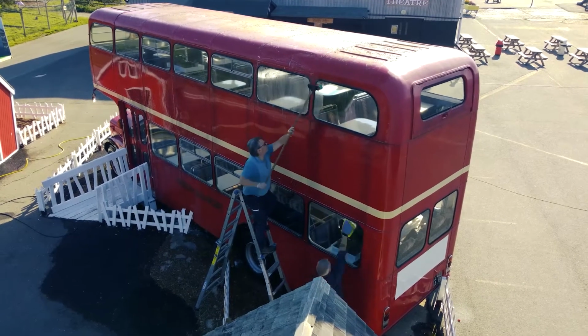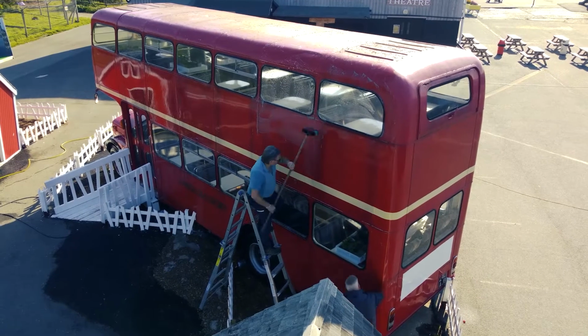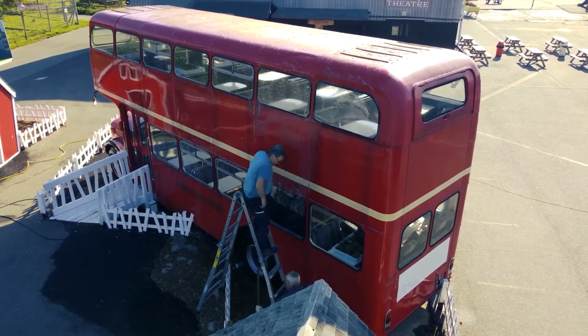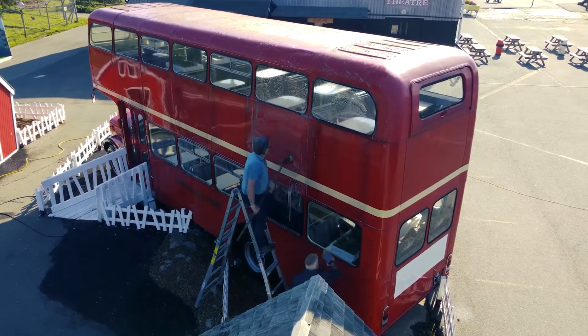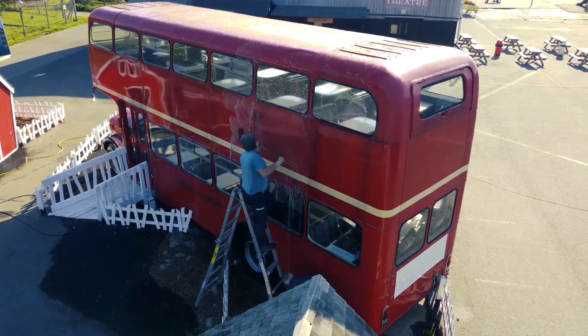See, I've got hold of a brush. It looks like a broom, but it's not a broom. It's actually a Vikan car wash brush. The bristles on the end are of a special kind, so they're designed not to grab hold of any dirt or grime or anything like that.